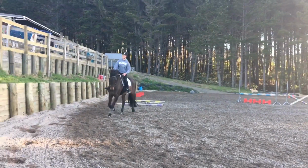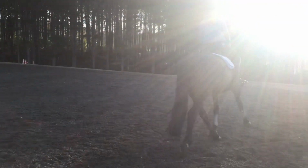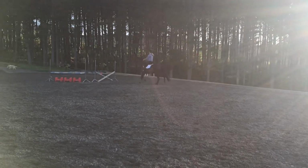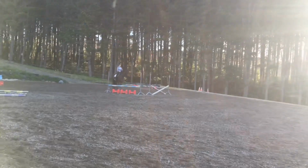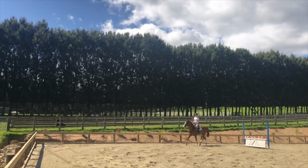This horse, there's going to be no videos of her because I didn't really like her at all. She was quite nappy. She was really young. I only found out when I rocked up that apparently she was only broken in for a month. You can see she just had no love for jumping at all. It's kind of obvious that it wasn't going to work out. So yeah, that was a bit of a shame.